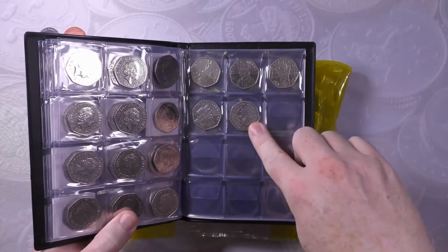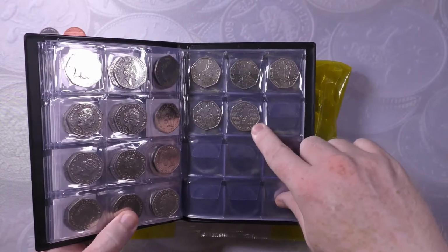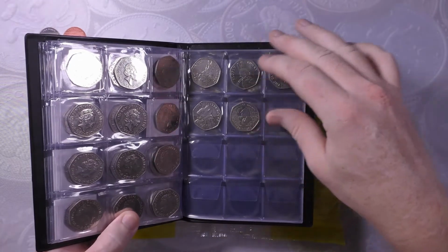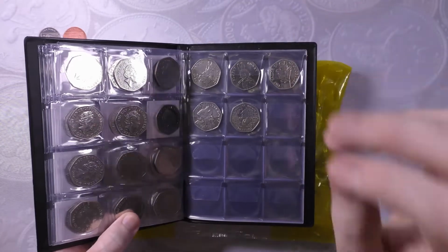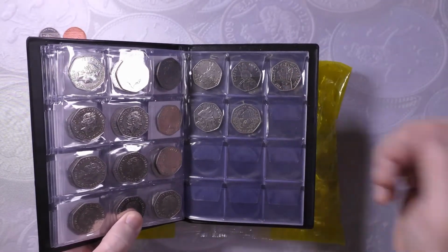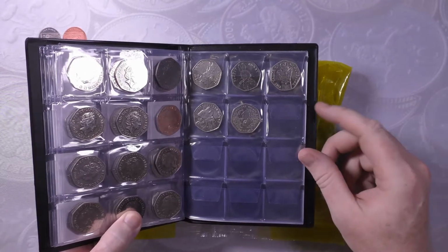We've got Sherlocks. Obviously we've been seeing quite a few of them recently, so hopefully we find a little less of them. I'm actually gonna be controversial, and I'm gonna say I want to find less Sherlock Holmes because I really want it to be low mintage.